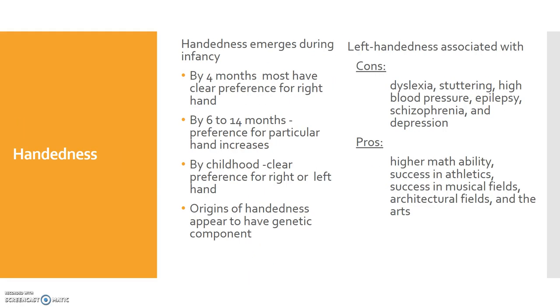Whenever we talk about motor skills, we always have a discussion about handedness. Now, don't confuse handedness with the whole idea of contralateral control, where the left hemisphere controls the right side of the body and the right hemisphere controls the left side of the body. It's not quite that simple. Handedness isn't clearly understood just yet. This is kind of what we know.